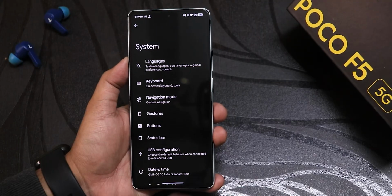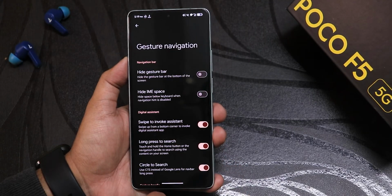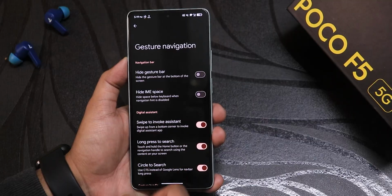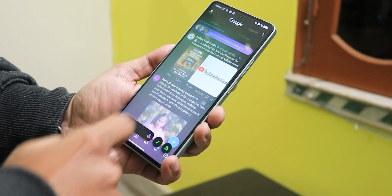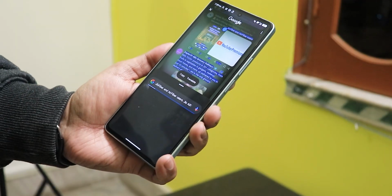In the system settings, this is how it looks like. We got the navigation mode right here. In the settings of it, we have hide gesture bar, hide IME space, swipe to invoke assistant, long press to search, circle to search is also there, so that's really cool.